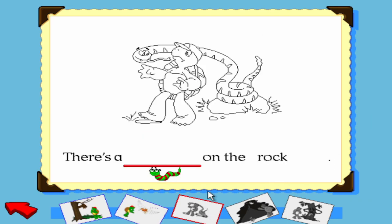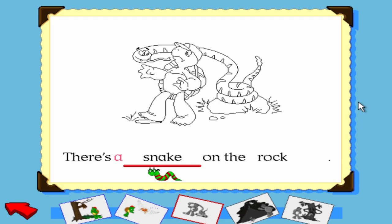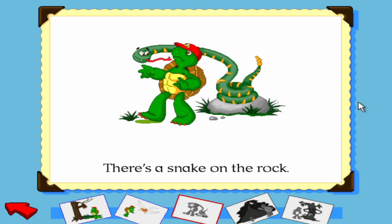Fill in the blank to make a sentence about this picture. Snake. There's a snake on the rock. There's a snake on the rock. Excellent.